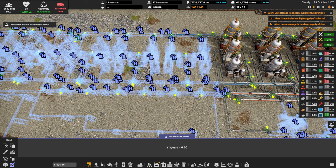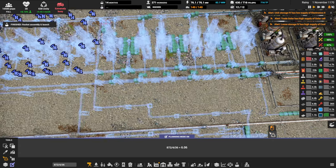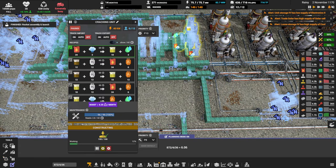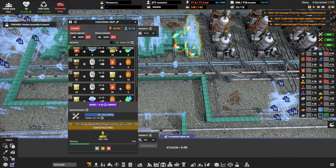Next up, we have the next little module here, which is those 6 machines. Okay, these are going to convert diesel. I'm going to get rid of my diesel and convert it into naphtha.